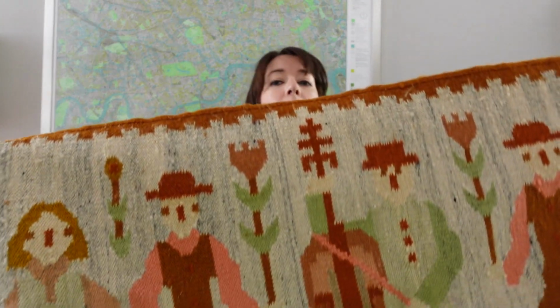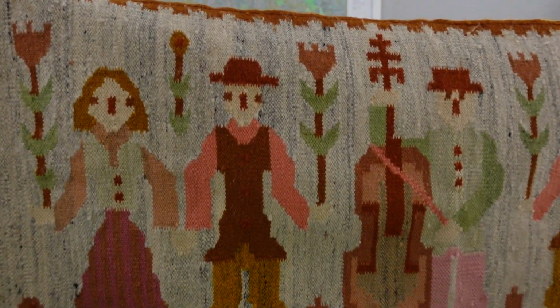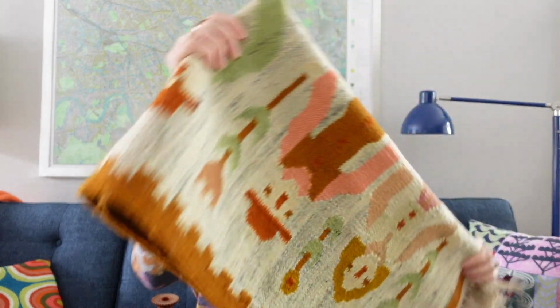But this will be in my Etsy shop. I am going to have a really hard time letting it go because it is so cool, but I definitely can't keep every rug that I find because I do not have that much floor space. But yeah, definitely check it out. If this is your colors and your style, hit up my Etsy shop, because it really is a unique, one-of-a-kind piece.